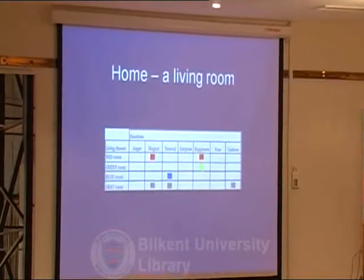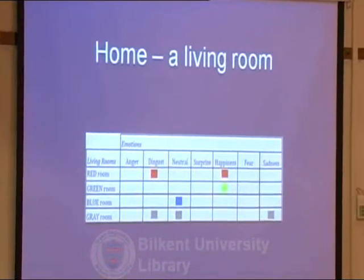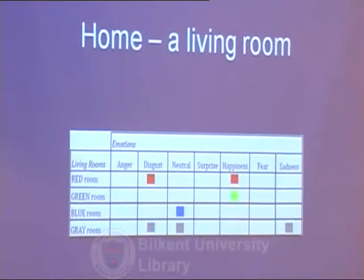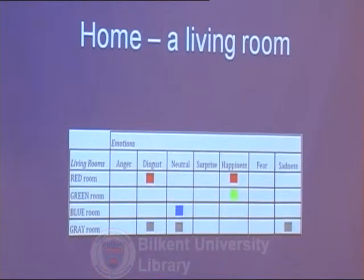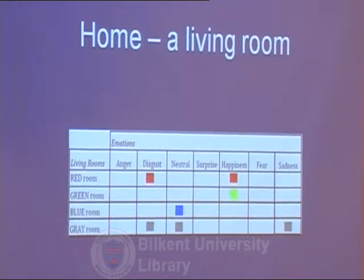The green room was more on the happy side. Everybody liked green, and they stated that the emotion of happiness was most appropriate for a green room. In the literature, we also have some negative aspects that came out with isolated colors. This is color in context because it's related to a space. And the blue room was found more neutral.